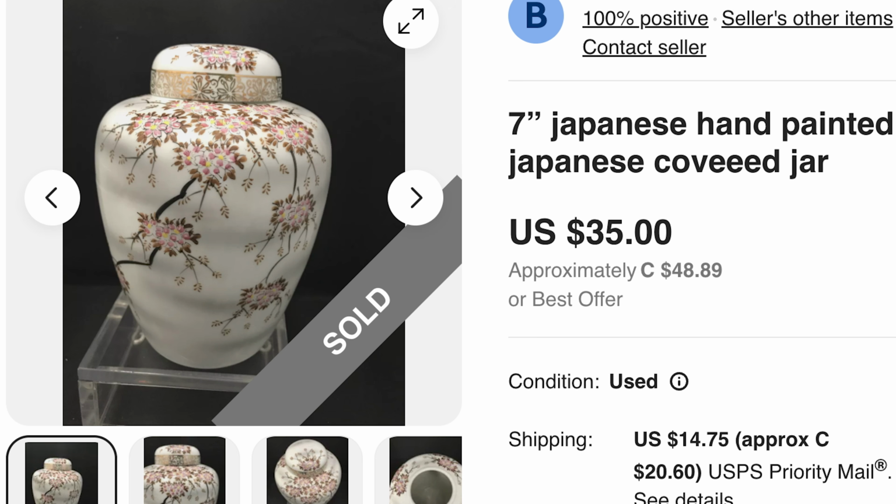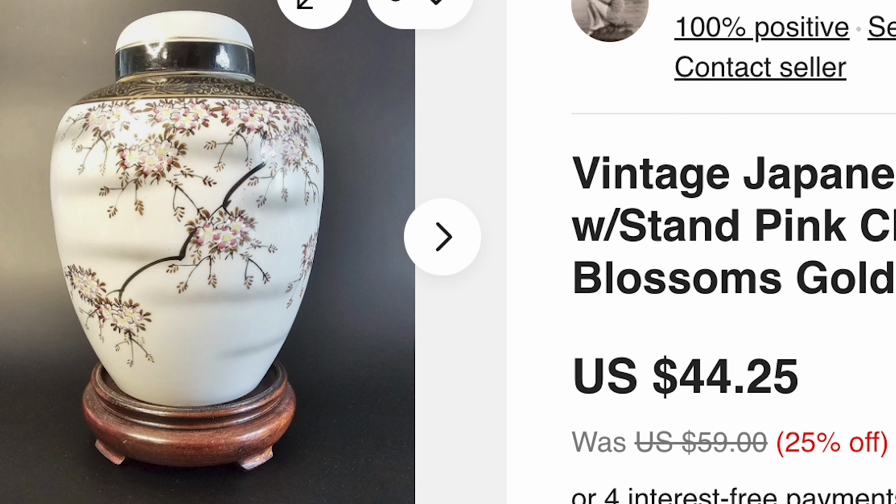So if it's excellent with no damage, $30 to $60, with a visible crack like this one or not, $5 to $20. Let's see what I found about this ginger jar. It also called it a vase, and it isn't a vase. I suppose you could use it as a vase if it didn't have the lid on it. This one is very similar that is up for sale for $35 on eBay. And then here's another one that is very similar that's up for sale for $44.25. This one does have a little stand, unless the stand is not included, I'm not sure.